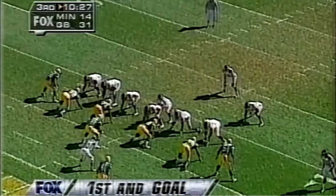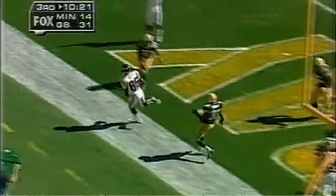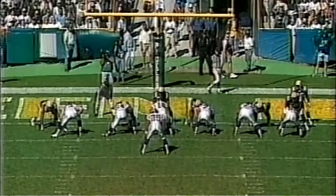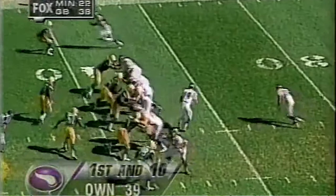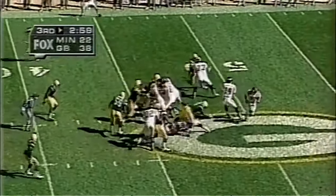Johnson has Robert Smith deep. Fakes the handoff to him. Fires incomplete. Brad Johnson has Smith deep. This is a 2-point play. This is a cutback. See, he's going to the right. Look at that big hole on the back cheese, and after you eat the cheese, then you put the rest of it on your head. That's Robert Smith. And boom, the Packers took over from that point on.